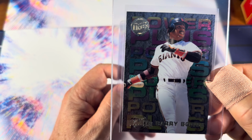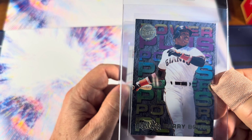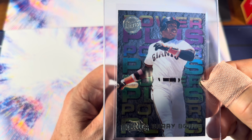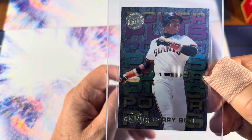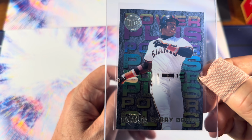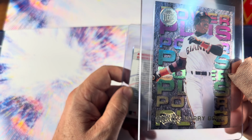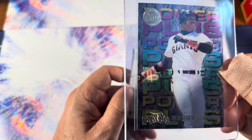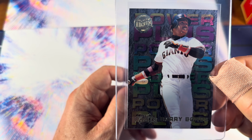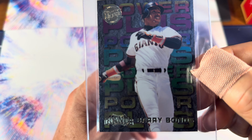But my strategy with Barry Bonds is I believe his values are going to start to go up and up and up. I think eventually, if people haven't already, they're going to start to forget about the steroid era and forgive as well. And I think it'll just be more accepted that Barry Bonds may have been the best baseball player of all time. I don't know if his cards will ever be at the Ken Griffey Jr. level. I doubt they will, but I think they're just going to end up going much, much higher. There's a lot of room for value increase in Barry Bonds right now, and I think we're already starting to see it. So anyway, it's a pretty cool card.